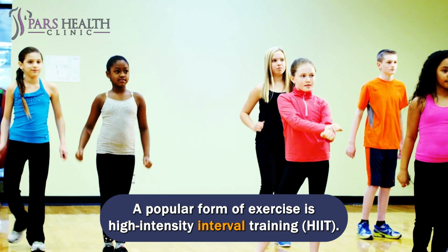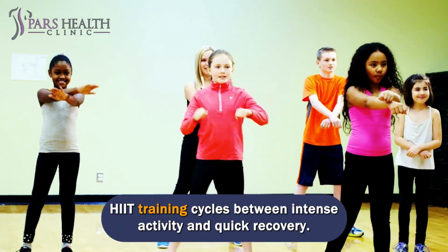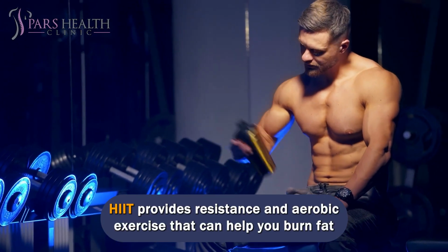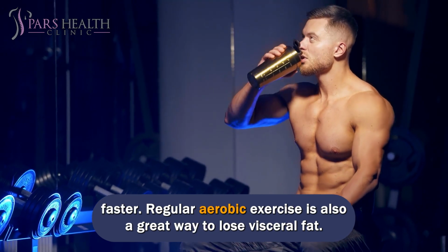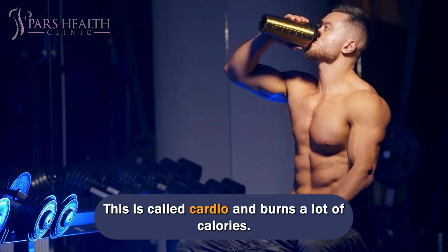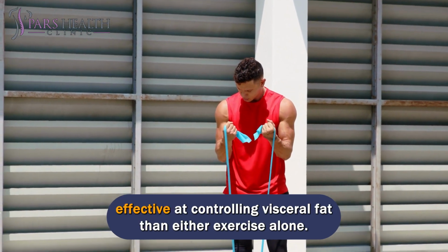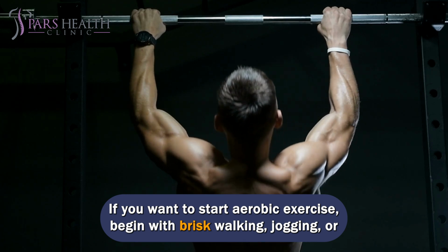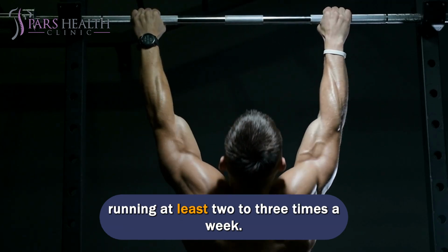A popular form of exercise is high-intensity interval training, HIIT. HIIT training cycles between intense activity and quick recovery. HIIT provides resistance and aerobic exercise that can help you burn fat faster. Regular aerobic exercise is also a great way to lose visceral fat. This is called cardio and burns a lot of calories. This means that combining regular aerobic exercise with a healthy diet is more effective at controlling visceral fat than either alone. If you want to start aerobic exercise, begin with brisk walking, jogging, or running at least 2 to 3 times a week.